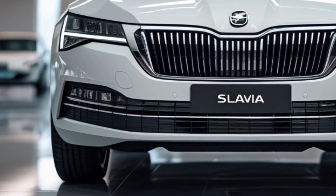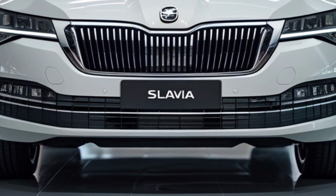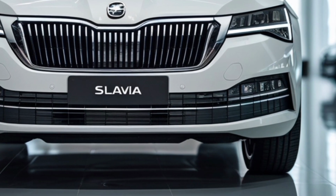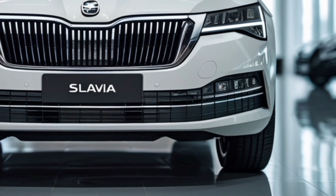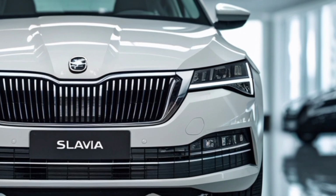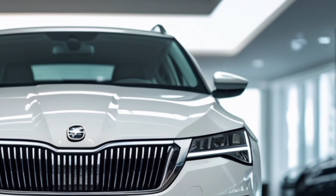Today, we have something special, the 2025 Skoda Slavia, a sedan that blends European sophistication with modern performance. Let's dive deep into its exterior, design philosophy, and what makes it stand out on the road. At first glance, the 2025 Skoda Slavia commands attention with its bold and dynamic stance.